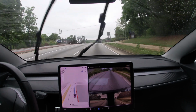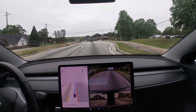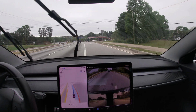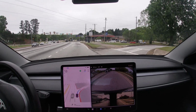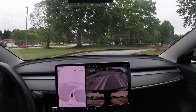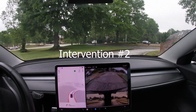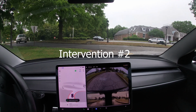So our first stop is right here at the post office. So it needs to start getting over to this lane to the right of us. Good. But notice that it didn't put on the indicator. And now it put on the indicator and came to a stop in the middle of making this turn. So I'm going to send that one in.